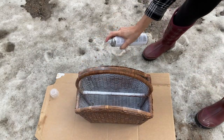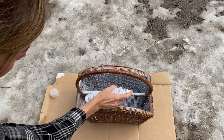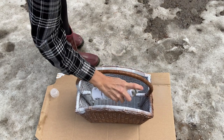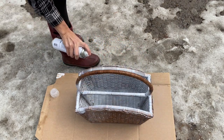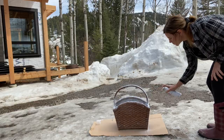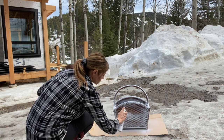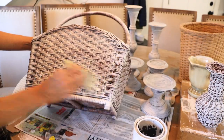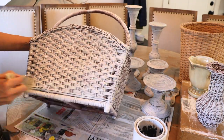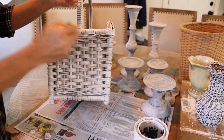For this basket, I knew it would be easiest to use spray paint on the inside, so I'm giving it a quick coat all over with this white spray paint and primer. Once the spray paint had dried, I brought it inside and brushed white paint all over the areas that I didn't get. I also think it looks nicer when you have the brush strokes on the basket instead of just spray paint.